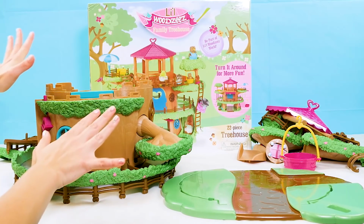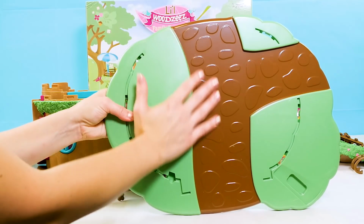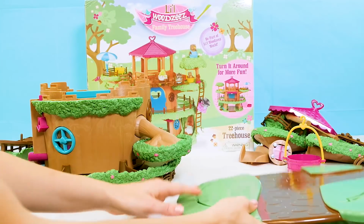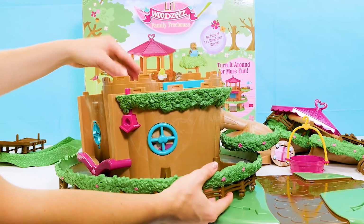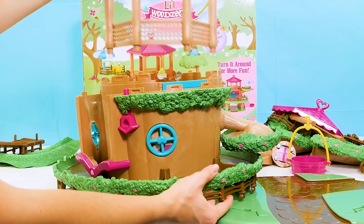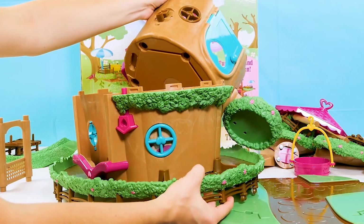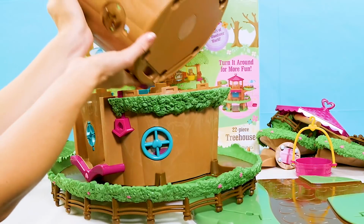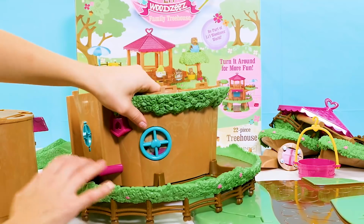Oh my goodness, so we have a lot of pieces here we have to put together, but it looks super awesome. Okay, so this is the base here. So pretty. We got a little pathway. And here is the base of the house. Lots of compartments. Ooh, this looks like a gazebo. And oh, there's another little space right here. Oh my goodness. This probably goes this way. I haven't looked at the pamphlet yet for the instructions.